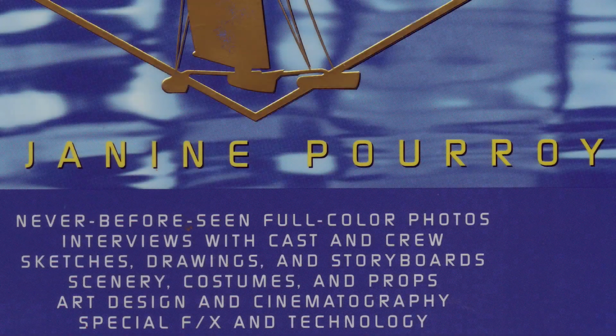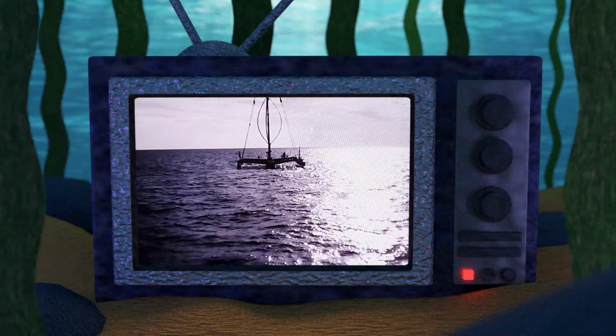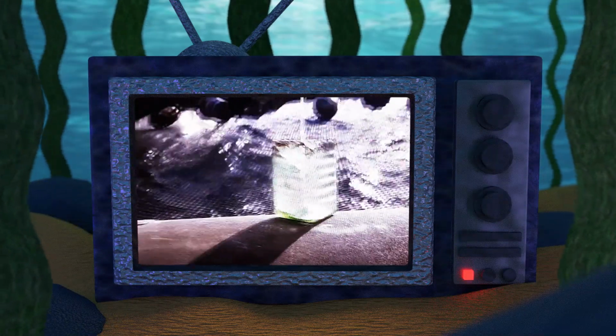And yes, people either love or hate this cold open to the film. As Jenny Poroy puts it in the Making of Waterworld book, "Opening images don't get much more vivid than this one. A lone sailor on a lonely sea stands aboard a worn deck of his vessel and urinates into a Pyrex beaker."